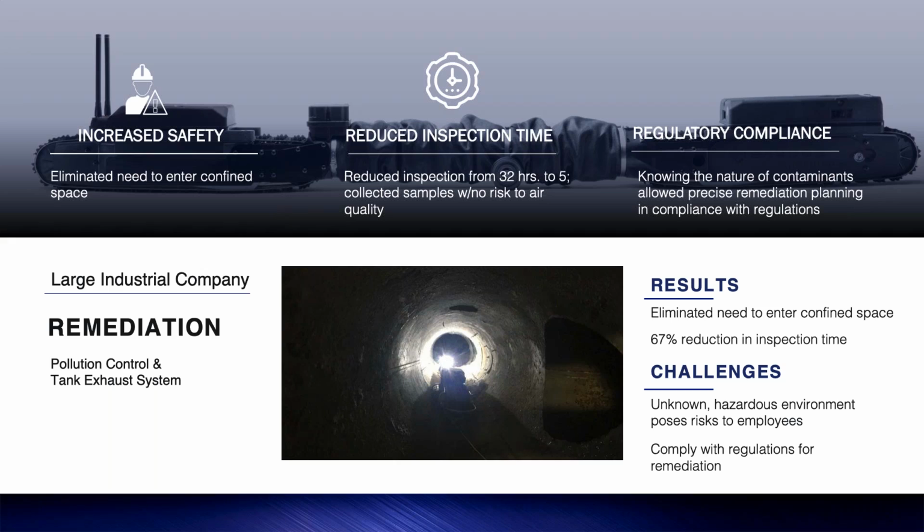Knowing the nature of the contaminants allowed the company to plan precise efforts for remediation that complied with all of the regulatory requirements. And in addition, the company saved the potential travel and processing costs associated with additional trips to the hazardous disposal facility. So at this point, you're getting an idea of all of the range of versatility that this type of robot can offer you.